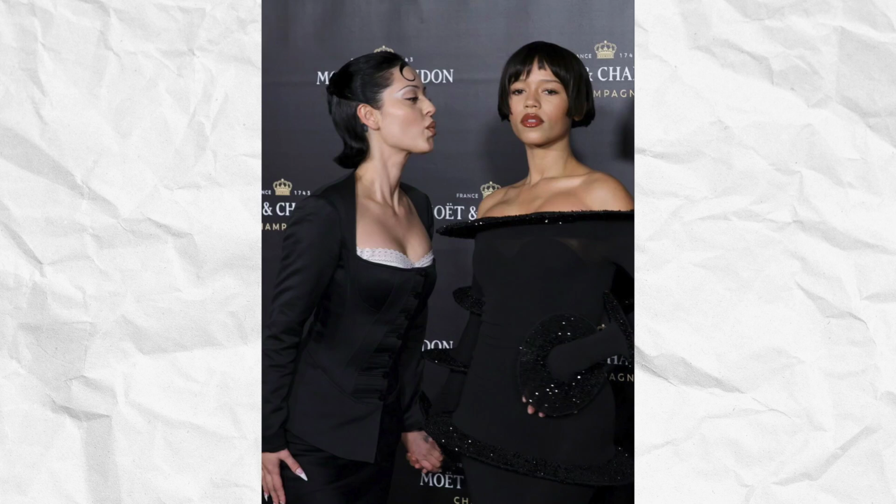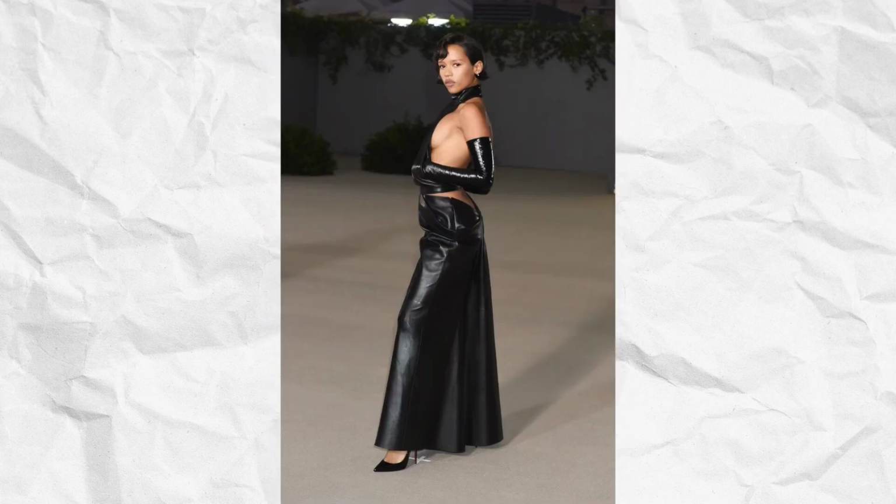Honestly, anything that Taylor Russell wears, I would probably wear because she's such a queen. She's been incredibly popular with her latest movie, and all of her red carpet looks have been impeccable.